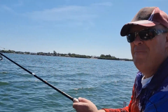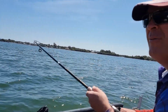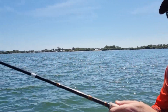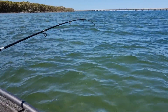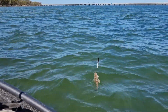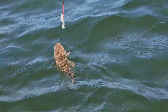This should be a flatty, I think, and a good one. Again, we're fishing really light. What do you got going on there, Del? Look at that. Flatty. Flatty. Not big enough? No, he's not going to be big enough. Good job, though.